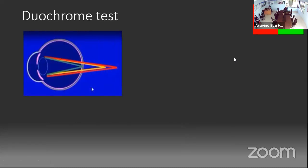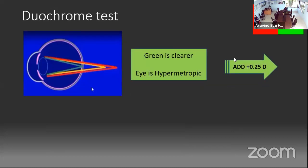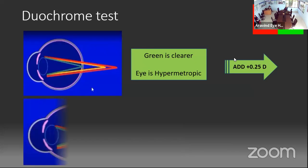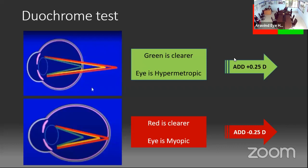If the patient says they see the green chart more clearly, it means that the eye is hypermetropic, and hence we need to refine the sphere by adding plus 0.25 diopters. Whereas if the patient sees the red more clearly, it means that the eye is myopic, and hence we need to add minus 0.25 diopters in order to make the patient focus on the yellow line. So how long will you do this test? Until the patient sees both green and red equally clearly. It indirectly means that the yellow is in focus and the eye is emmetropic.